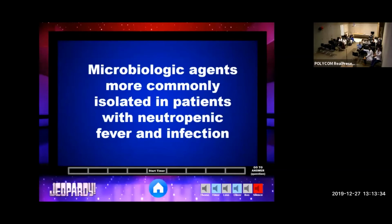No, so the answer that I actually want is, first of all, bacteria. Number two is gram-positive bacteria, 60%. And as a matter of fact, staph epidermidis is the most commonly isolated. Now, if you read about fever and neutropenia, the classic teaching from the 1970s and 80s was that gram-negative bacteria were the most common ones. However, we started to stick everyone and put chemoports and central lines in everyone, and we changed the epidemiology of that. So after the 1980s, 1990s, gram-positive bacteria became the number one isolated.